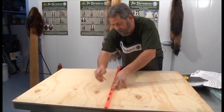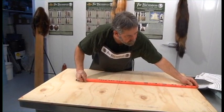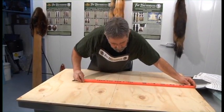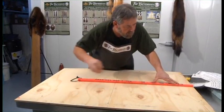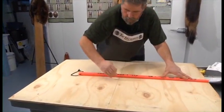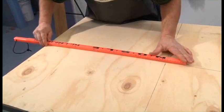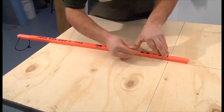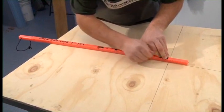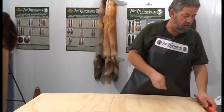Use a pencil for this. And then the same thing here, we've got the center. So find the center down here, my mark, and I'm going to draw my center line onto here. And then do the same thing to the bottom part of it. So we've got our center, hold it straight, and there's our center. So now we have the center marked out on our board.